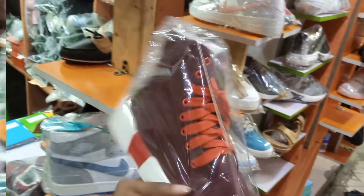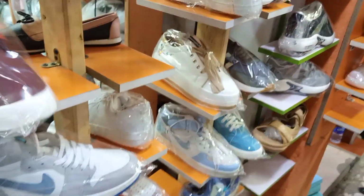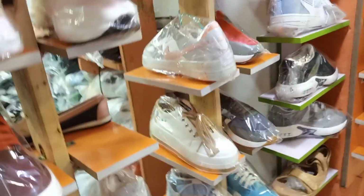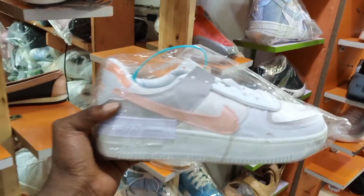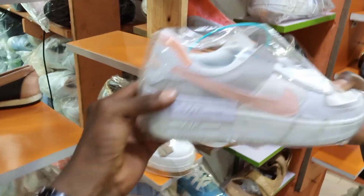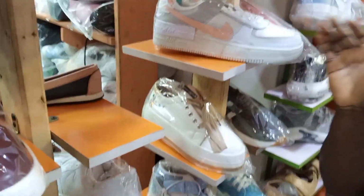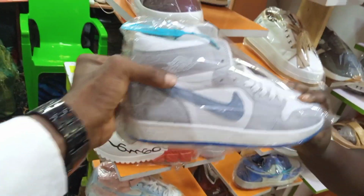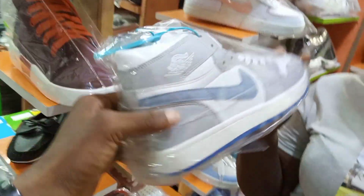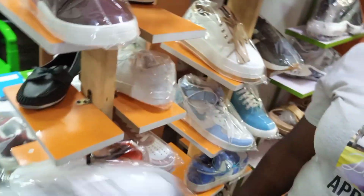Wow, this is beautiful. How much is this? This is 9,000. How much is this? This is 11,000. Gucci Nike. Air Force. This is Jordan. How much is this? This is 12,000.